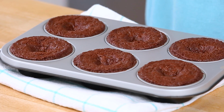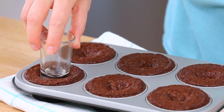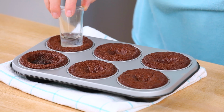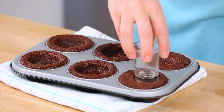When they come out of the oven, it's really important to work quickly while they're still warm. And I'm just going to be taking a shot glass, or the bottom of any small glass will do. I've just greased my shot glass a little bit to prevent it from sticking. And I'm gonna stick it right in the center and just sort of roll it like this. What I wanna do is just pack that brownie goodness down around the edges and in the bottom, and that's gonna leave room for my ice cream.